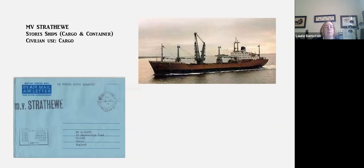Strathewe. This was a cargo ship from the P&O line. It transported 2 Royal Army landing craft used as cargo lighters, plus Falklands construction equipment and military stores. I do not know its fate. I could not find anything on it after the war.